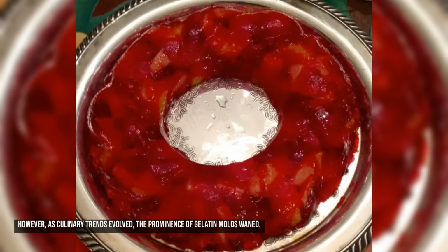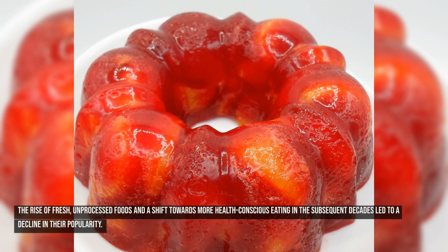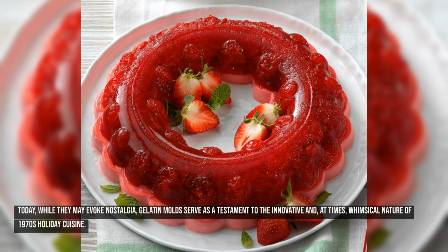However, as culinary trends evolved, the prominence of gelatin molds waned. The rise of fresh, unprocessed foods and a shift towards more health-conscious eating in the subsequent decades led to a decline in their popularity. Today, while they may evoke nostalgia, gelatin molds serve as a testament to the innovative and, at times, whimsical nature of 1970s holiday cuisine.